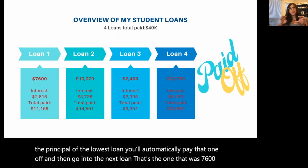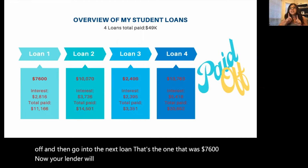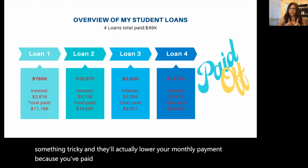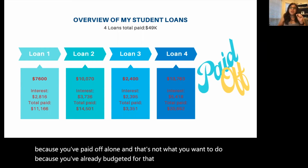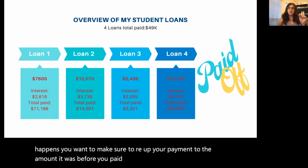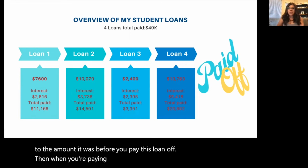Now your lender will readjust your payments. Sometimes they'll do something tricky and they'll actually lower your monthly payment because you've paid off the loan. And that's not what you want to do because you've already budgeted for that amount. So when that happens, you want to make sure to re-up your payment to the amount it was before you paid this loan off. Then when you're paying this $7,600 loan, you are actually paying that principal quicker.